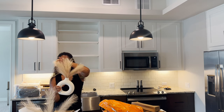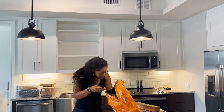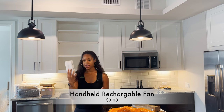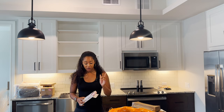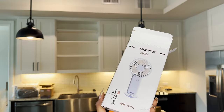These are a part of the Temu haul, but this I did not get from Temu, but this is super cute. Lastly, I got a fan because I want something to dry my face as I am in my facial care. Okay. I thought I ordered pink. Now this threw me off because it had it as blue.